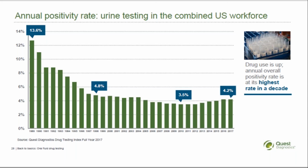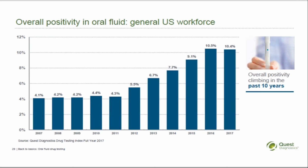Employees started to see that testing was going to happen. They're going to be tested. They quit using drugs or used it more limited, or they were being caught. But the statistics show that it's decreased to 4.2% in 2017. Okay, let me go back again. In 2007, 4.1% oral fluid. Now it's at 10.4.